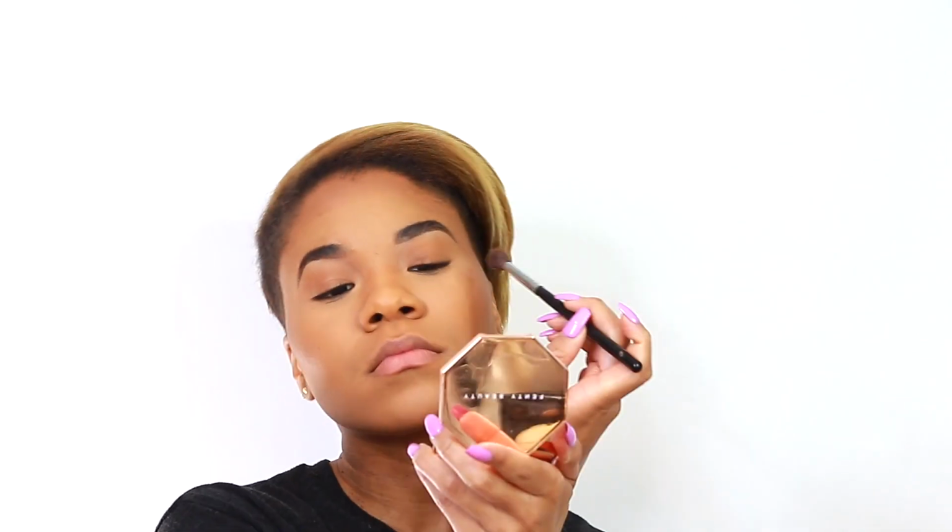And I think I'm just going to put a little bit of highlight on the eye as well. It's just going to pull the entire look together. That's my favorite go-to technique. Bronzer in the crease, all over the lid. And then the same highlighter that I use on my face, on my lids. And it just makes it look like we tried.